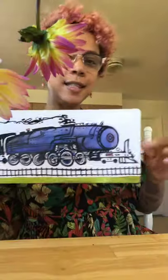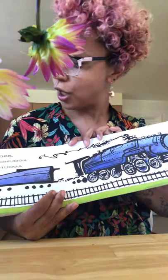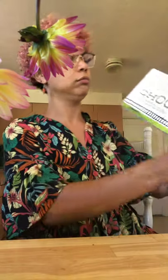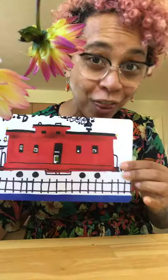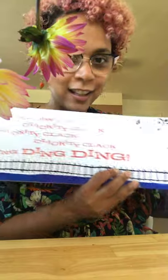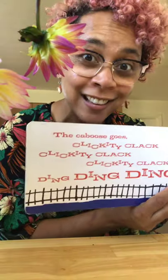The big steam train goes chugga, chugga, chugga, chugga, chugga, chugga, choo, choo. And the caboose goes clickety clack, clickety clack. Clickety-clack, ding, ding, ding.